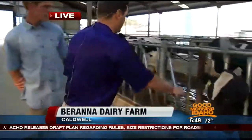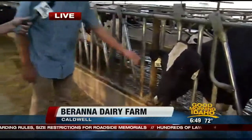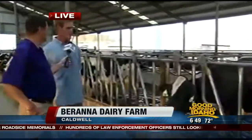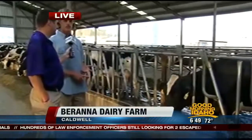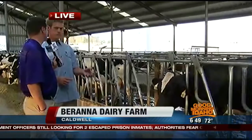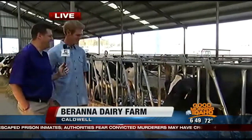What's this cow's name? Oh, she doesn't want out. I know. Now, this is a first lactation animal, so she's a younger one on the farm. She had a baby within the last 100 days, and this is her first time here, actually. His friends have been texting all morning saying you're doing a great job, and you are.